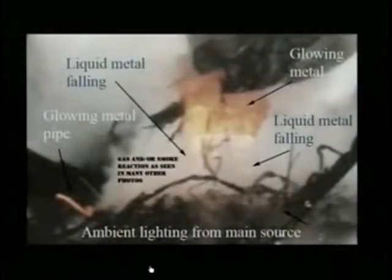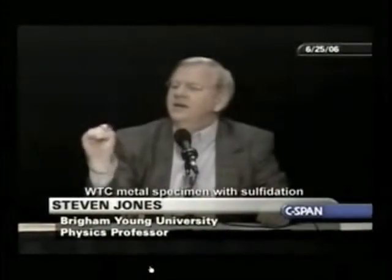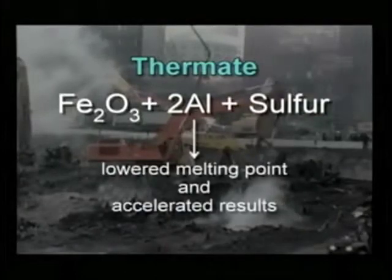We know that open-air fires cannot burn hot enough to melt steel, but metal had melted at the base of the towers. Appendix C of the FEMA report describes sulfur residues on the World Trade Center steel. The New York Times called this the deepest mystery of all. Sulfur slightly lowers the melting point of iron, and iron oxide and iron sulfide had formed on the surface of the structural steel. Sulfur used with thermite is called thermate, producing even faster results.